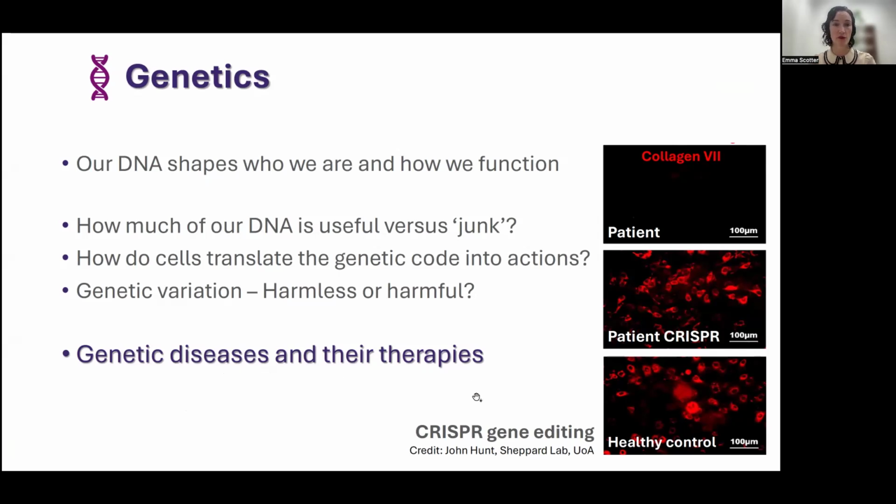An example of some wonderful work that's being done by people at the University of Auckland in the genetic space is this work by PhD student John Hunt. He has looked at skin cells from a patient who has an absence of this protein collagen 7 in the skin. And this causes a devastating skin disease. But he's been able to use gene editing called CRISPR to restore the level of collagen 7 to a level very similar to healthy control skin.